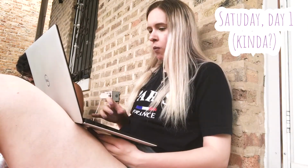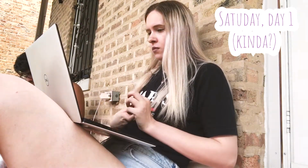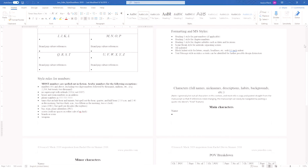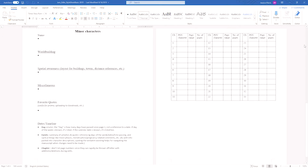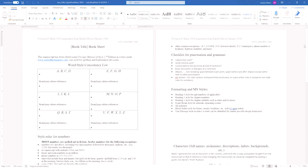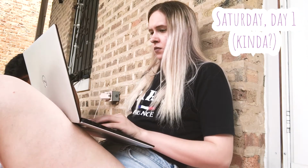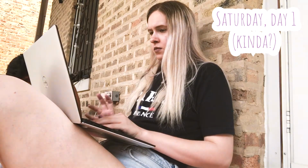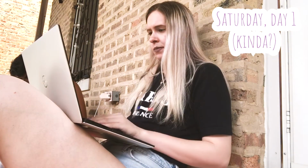For any book that I'm editing, I will actually make a style sheet. In a sense, this is like a rule book for the book that you're editing. While I do use the Chicago Manual of Style, it's important to always have a style sheet for the book that you're working on, or even if you're the author, it's important to have a style sheet. Because each book is not going to be the same. You're not always going to have the same issues.